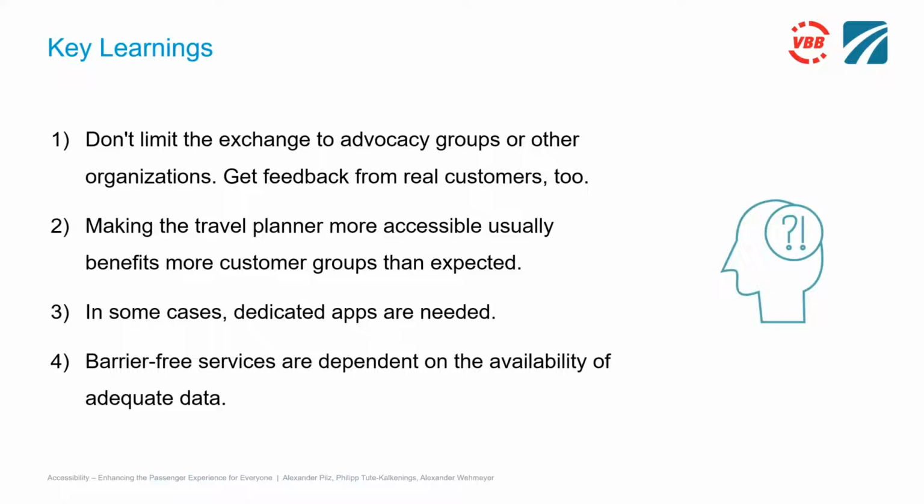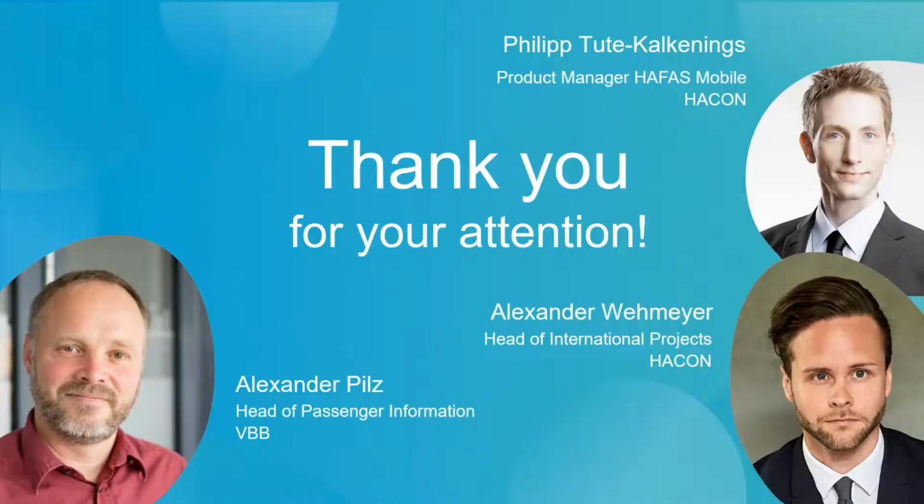That means we have roughly 13,000 bus stations in the VBB area. If you want to offer a service with barrier-free routes, you need accurate data from every stop, and that's an amount of work. And if you want to offer that service to the customer, you have to do the data work. Yeah, no service without data. Thanks for your attention, and I can hand over to Luke.